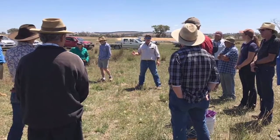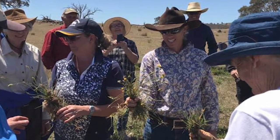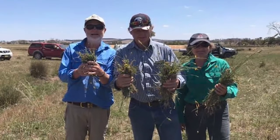The Bowning Bookham Landcare Group is an active and passionate group of like-minded people who aim to work and learn together to grow landscapes that are healthy, biodiverse and resilient.